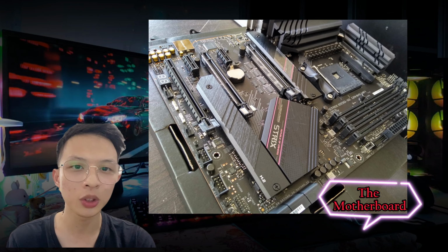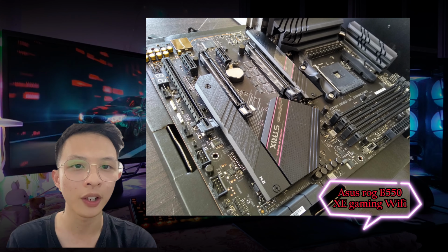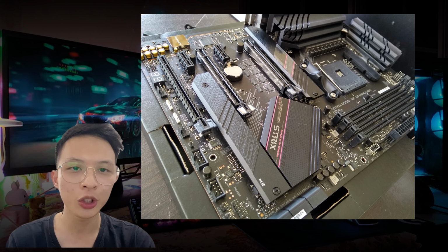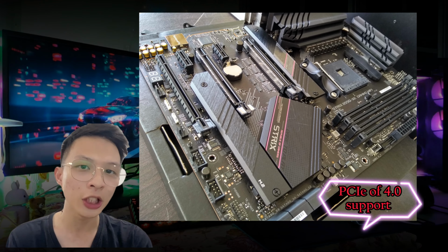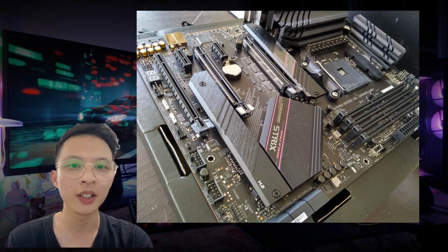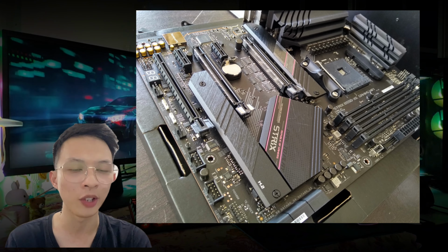I went with the Asus ROG B550XE Gaming Wi-Fi, which is a top-of-the-line motherboard designed for gaming and overclocking. It features PCIe 4.0 support, high-speed networking, and premium audio and video features. The build quality is excellent and the design looks really magnificent.